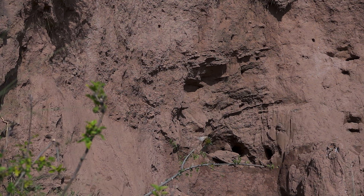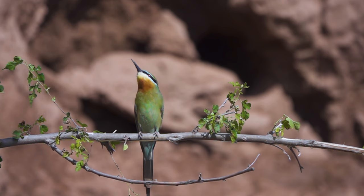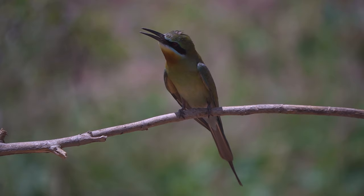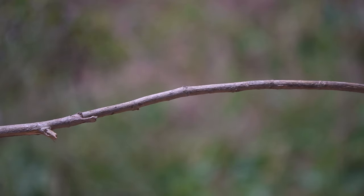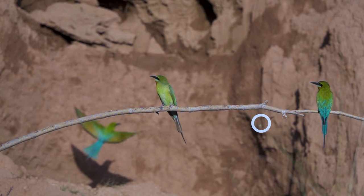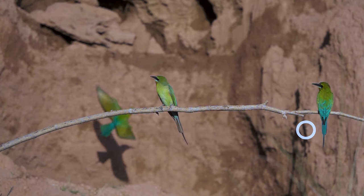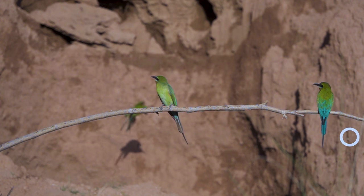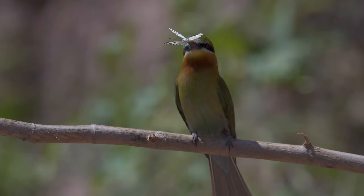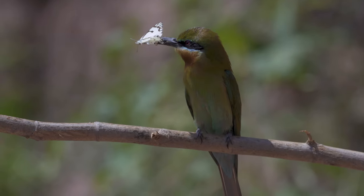Bee-eaters are agile aerial hunters. Some species can spot prey up to 100 meters away. When a bird spots an insect within range, the perch is vacated in the blink of an eye. Before you know it, bee-eater and prey are united back on the same perch.